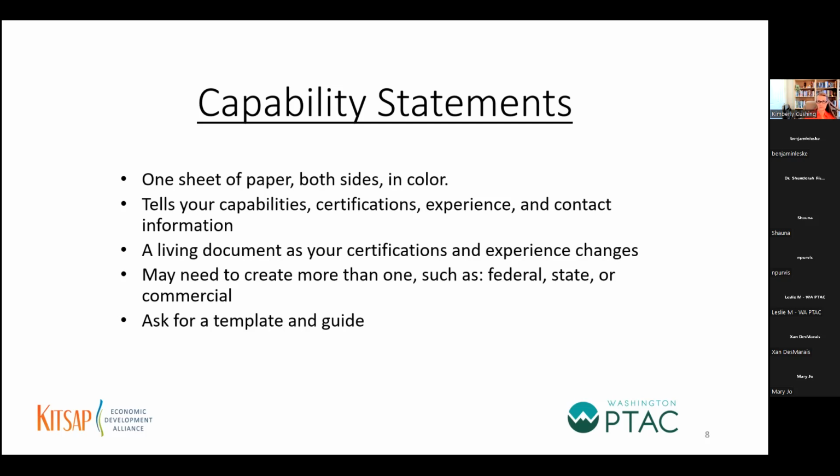We have a template for this. If you're interested, we can send it to you. Also a 14 or 15 page guide of the do's and don'ts in making a capability statement. It is a living document. Just as your certifications and experience change, your capability statement is going to change.